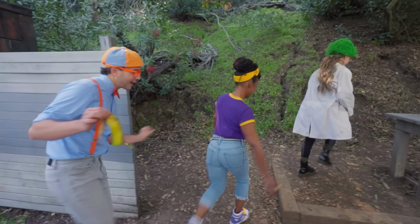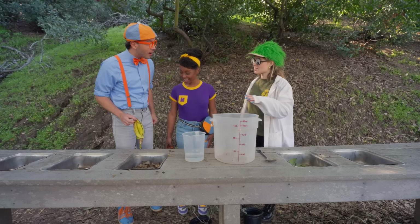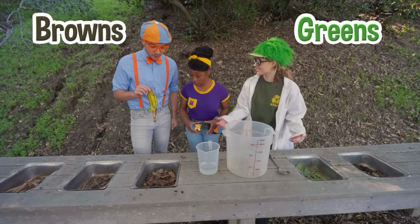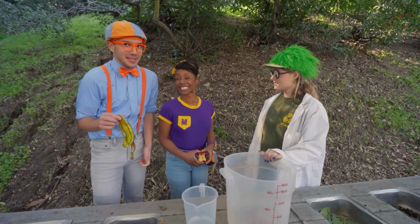Whoa. What's all this? These are all the ingredients that we need to make our compost. Oh, whoa, it looks like you have an awful lot of cool things here. Can we add our food scraps to the compost? Yes, you absolutely can. We need half parts greens and half parts browns. Do we have enough? I think we actually need a little bit more of both. Okay, I think we can go find some. Sounds great. We'll put our food scraps here and be right back.